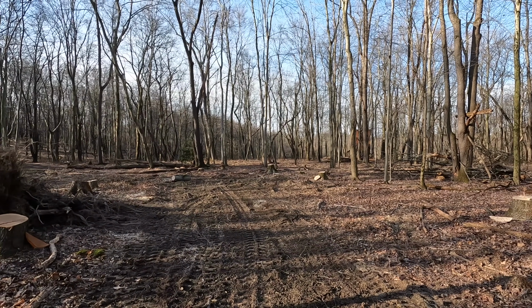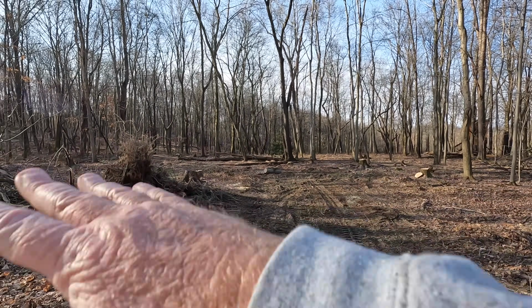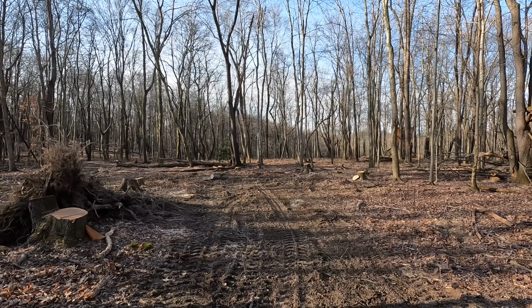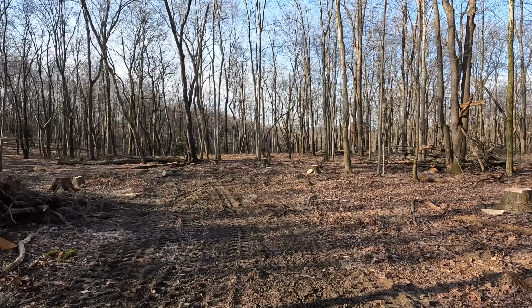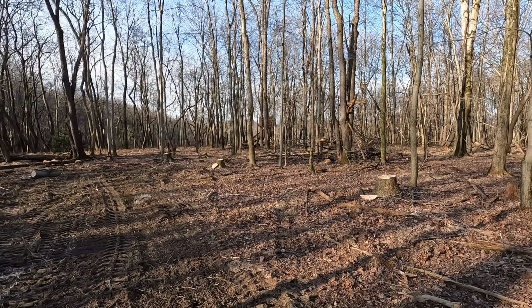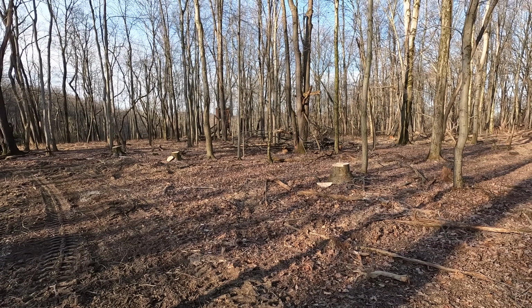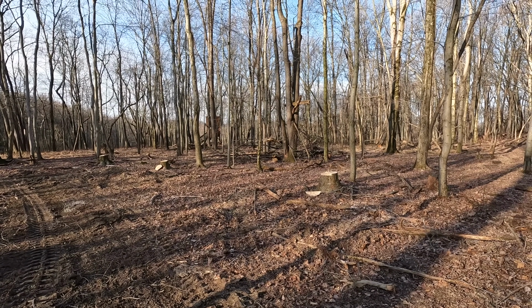And what's nice, as you can see what I'm doing here, I've got a circle and then I just keep dropping the trees into it. Makes it easy to get everything cleaned up. And once we get everything cleared, I'll cut off all those stumps flush and then we'll bring a big grinder in here and grind them all up.